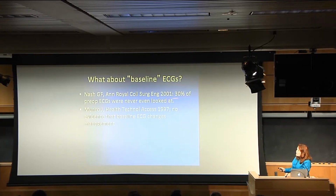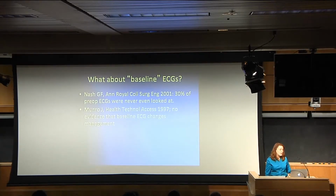So, what about doing a baseline EKG? This is the argument I face in my department all the time. My anesthesiologists, the ones who haven't read the literature, say, oh, but I need that baseline to compare it to. The fact is, studies show that a lot of them are never looked at, and baseline EKGs in the 1987 study had no impact on management. And the American Heart Association will tell you if you have an intraoperative or postoperative event, the baseline EKG makes no difference. You do a 12-lead and a set of troponins, and that's what you're going to base your further workup on.